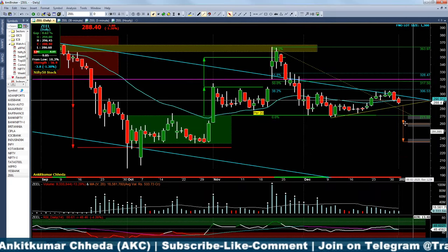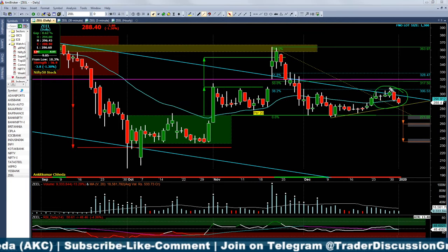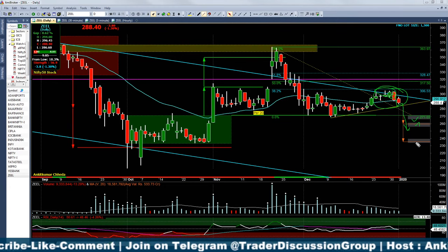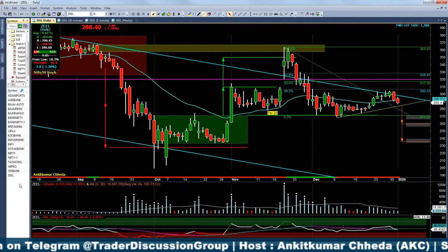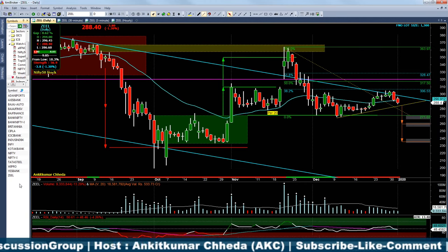Let's see how this pans out. Some supply is expected to come, that's why I have found these levels based on the calculations. So that's it from my side. If you have any queries, you can type them in the chat.